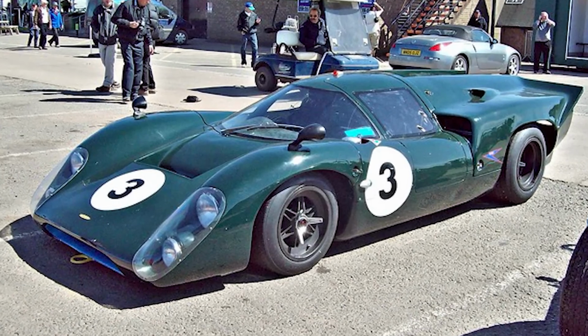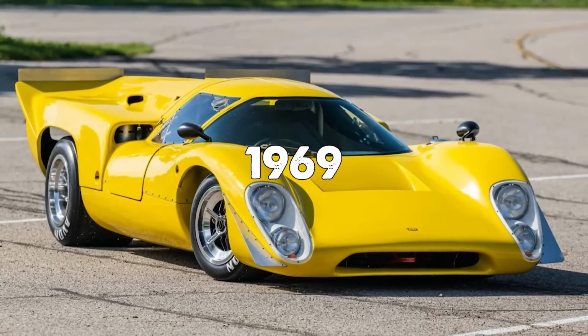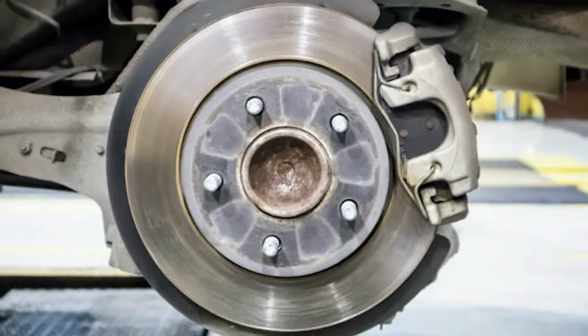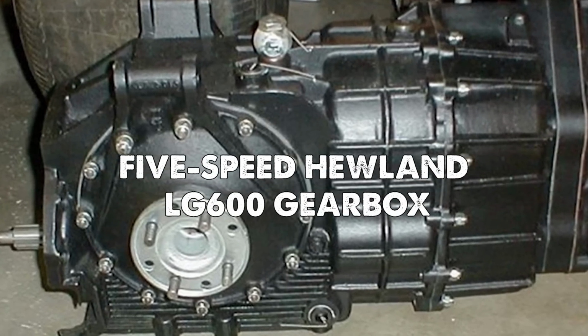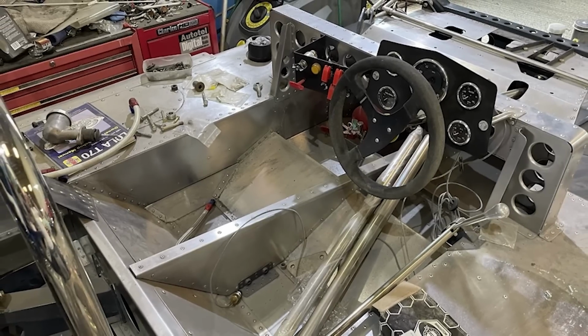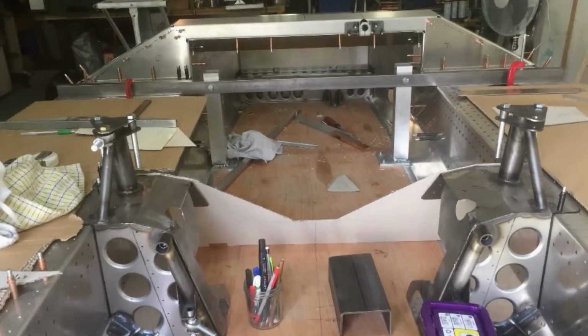The final iteration of the T70, the Mark IIIB, debuted in 1969 with squared-off bodywork, improved cooling, larger brakes, and a 5-speed Hewland LG 600 gearbox. The Mark IIIB also featured a full aluminum monocoque chassis for increased rigidity and reduced weight.